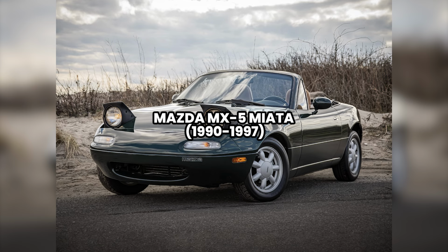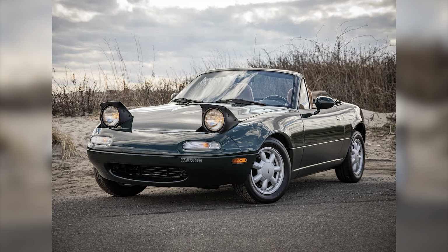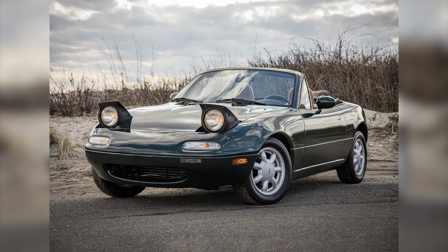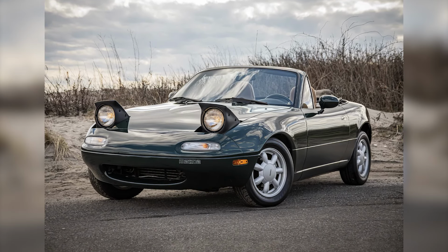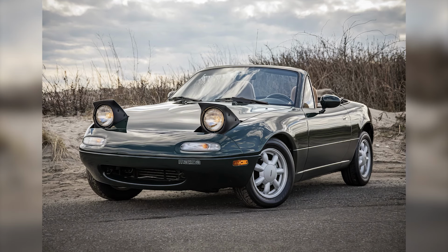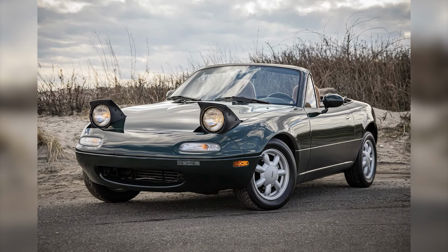Number 2. Mazda MX-5 Miata, 1990-1997. First launched in 1989 for the 1990 model year, it marked a milestone in the history of sports cars. This vehicle was not only a sales success but also earned a special place in the hearts of car enthusiasts for its design, performance, and reliability.